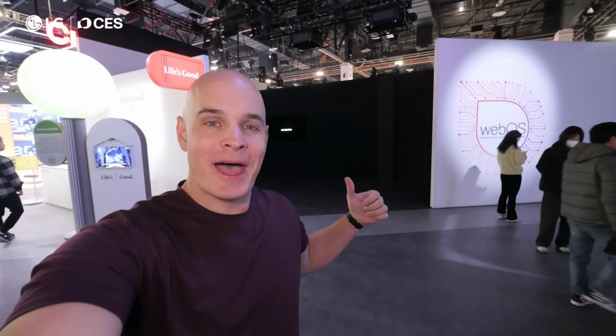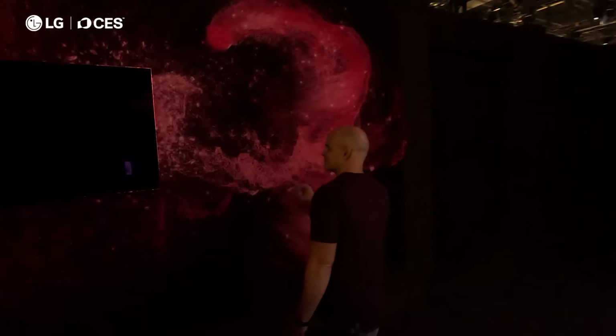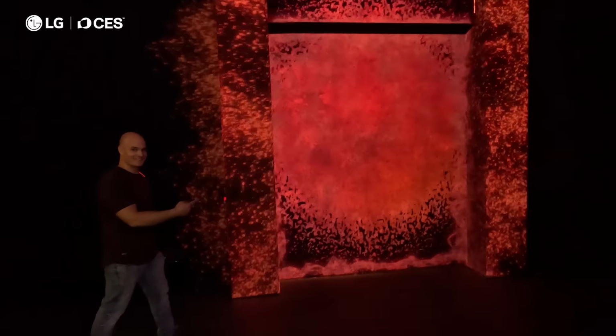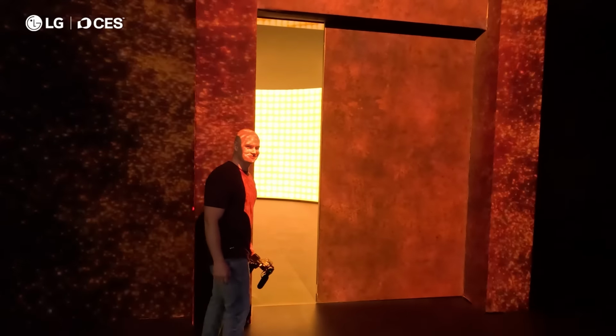There's a secret room at the back of the LG booth that at first glance you might miss, and with how immersive it is, it's kind of hard to catch on camera, but I'll give it my best shot. It starts off with the TV mounted to a wall, but very creatively gestures us, as an affectionate intelligence would, towards a secret opening where we go inside the TV itself to see how it all works from the inside.